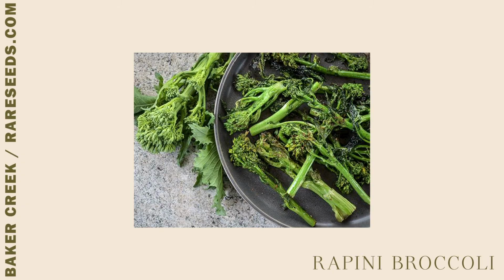I got some broccoli from Baker Creek as well. This kind that I got from them is rapini broccoli. I feel like I've had it before, I've seen that name, but it's basically just a really long, thin broccoli that reminded me of broccolini, which is why I'm really excited to try it. Broccolini is actually a commercial hybrid, so it's kind of hard for gardeners to grow in their backyard, so I thought this would be a similar alternative.